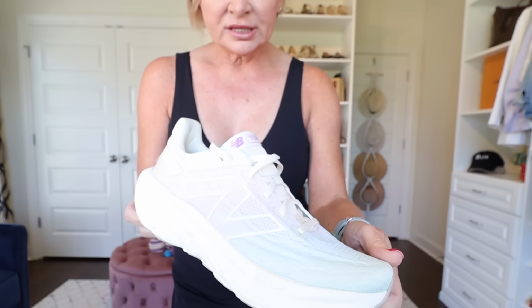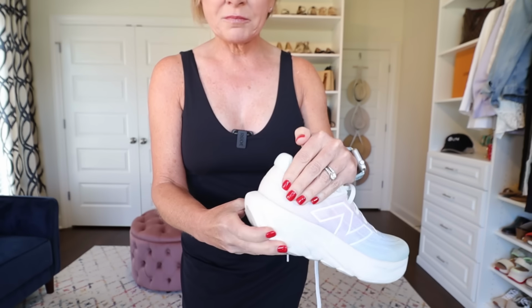Now, I've had the New Balance More Fresh Foam sneaker. I couldn't find one that I liked in the More style, but I got this one. This is the New Balance 1080, and it's also the Fresh Foam. See the color in this? It's washing out a little bit on camera, but in front you've just got this really pale blue, and then it kind of fades into lavender, and then on the back it fades into a light pink, and I love that. I think that is so pretty.